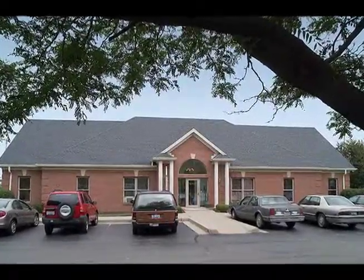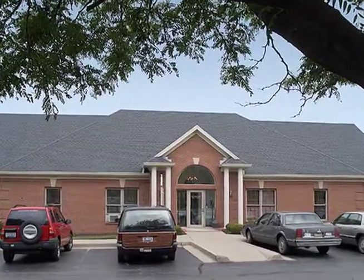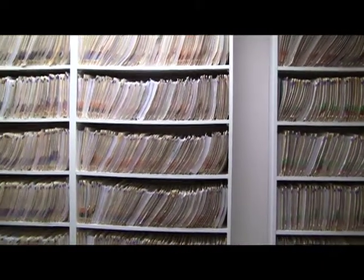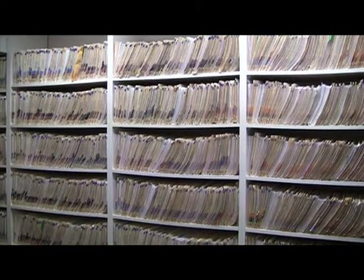Piqua Family Practice in Western Ohio just received a Medicare incentive check of $36,000. This is because 25% of the 8,000 patients they serve are on Medicare. 5 years ago, they switched to an electronic medical records system, and now they say they would never go back.